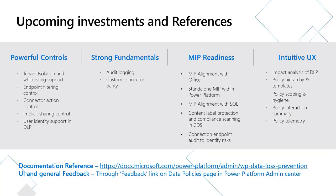In addition to some of the new capabilities that we just talked about, like blocking connectors and the new user interface in PPAC, we have a rich roadmap for data loss prevention policies. We're investing in making DLP policies more granular and powerful, such as through endpoint filtering and connector action control. We're also investing in some fundamentals, such as custom connector parity with the UI and audit logging of DLP changes.